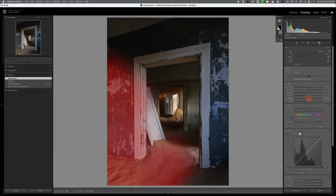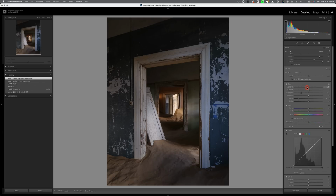And again, I'm just going to start by bringing the whites down, the highlights, and also just a tad of the exposure. And you'll notice that already we've brought more attention by just doing that, by darkening that area, more attention to the door in the background.